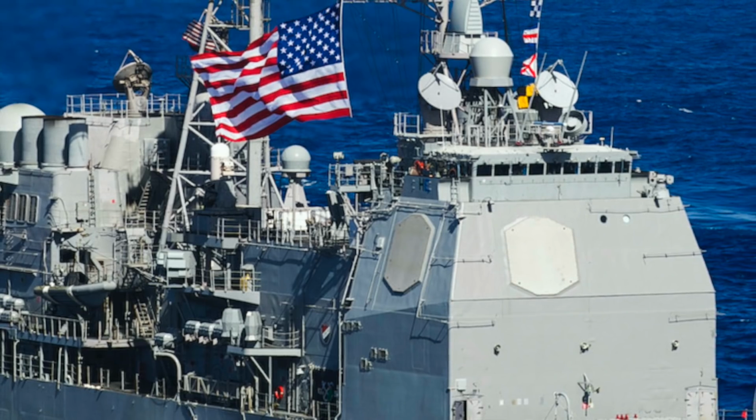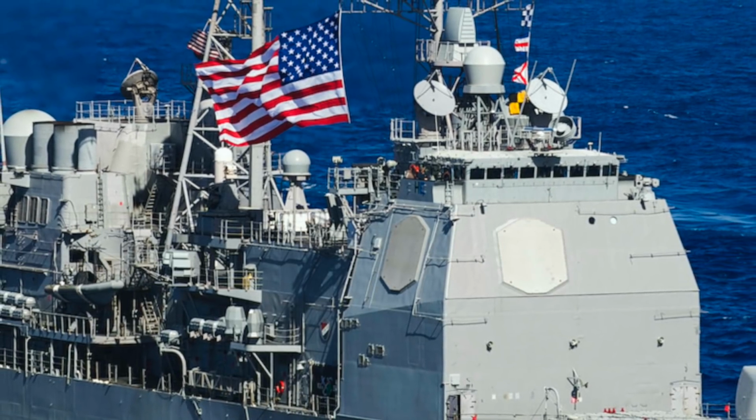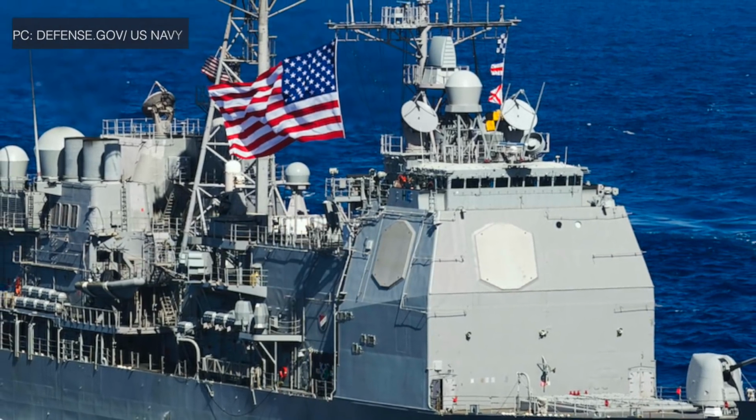5. RIM-174A Standard ERAM or SM-6 for anti-air warfare with a range of 150 miles or 240 kilometers and a speed of Mach 3.5.